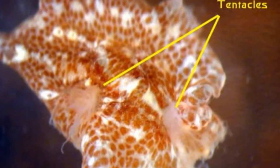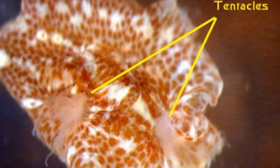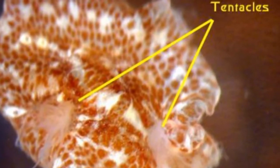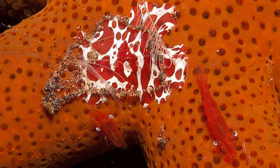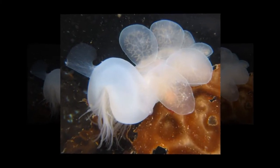Branching into two large horns, they tend to resemble a cross between a slug and a pair of bunny ears, each horn able to extend a long, silky feeding tentacle into the water. Other, smaller species are transparent and amazingly camouflaged, while still others spend their entire lives clinging to the bodies of starfish. Number 4. Hooded nudibranchs.